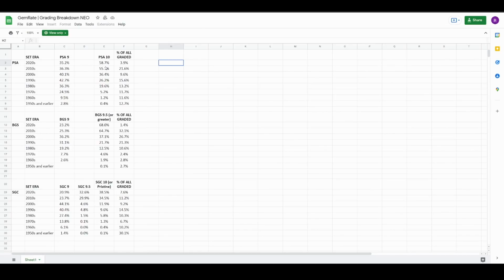Very, very interesting. So, what can we draw from this? Which company grades the toughest? In my opinion, they actually grade all very, very close to each other. It just really comes down to what scale you have available to you, not so much the grader. All three of these companies are basically grading the same, in my opinion.